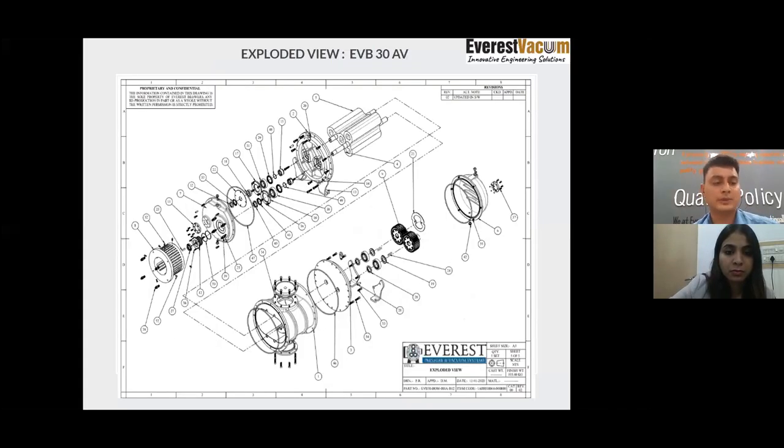Now this is the exploded view of our Everest mechanical vacuum booster. A copy of this is also available in our manuals, so you can refer to that manual for a detailed view and identification of the components. This can ease the ordering of spare parts by yourselves, because all these components are shown in detail with their part numbers and specifications as well. So the operation and maintenance manual should be followed.